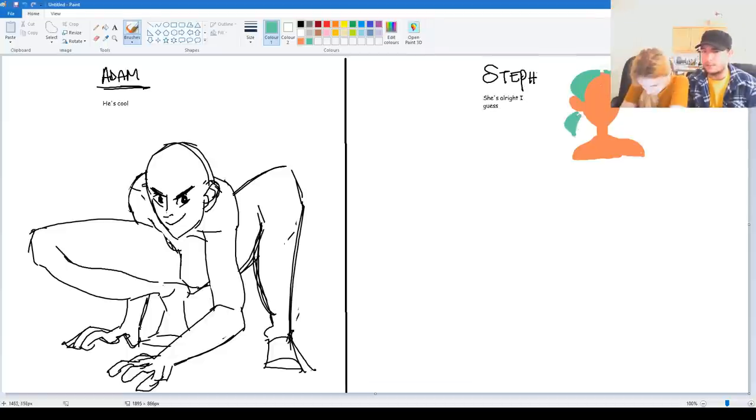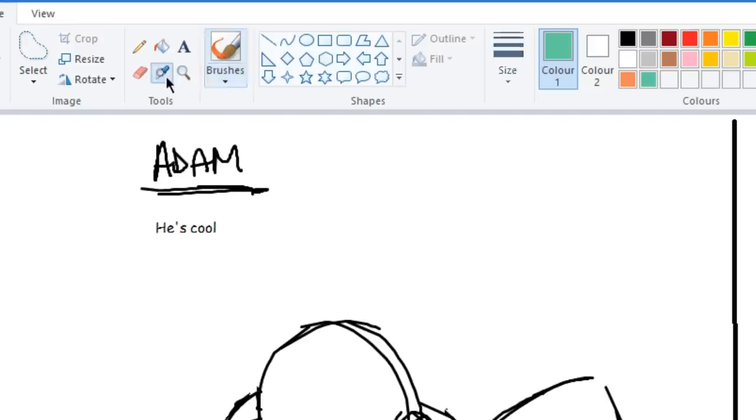If you guys are feeling particularly challenging, maybe try drawing something in Paint and tag us in it. Because I would like to see what you can do. I bet you guys can do way better than me. Oh, there's a colour picker!